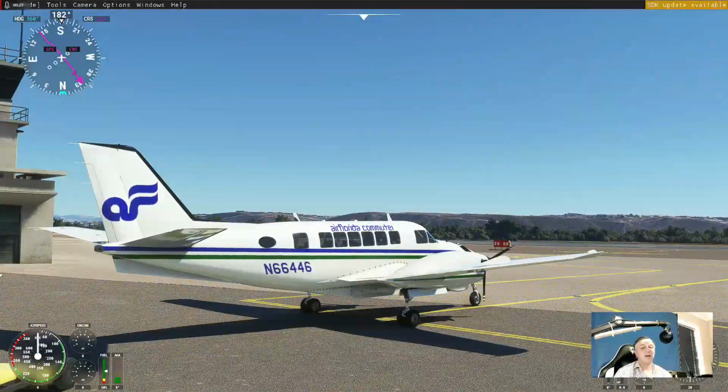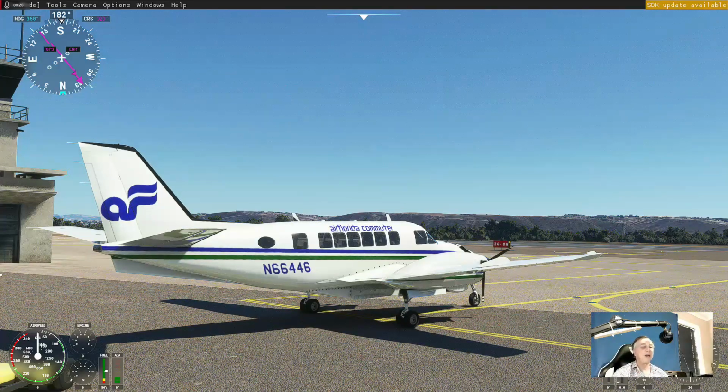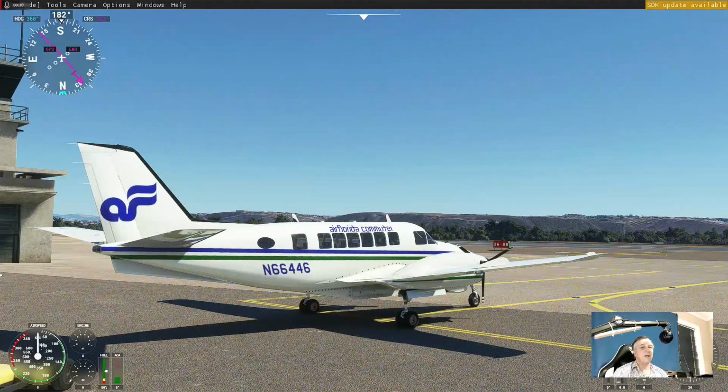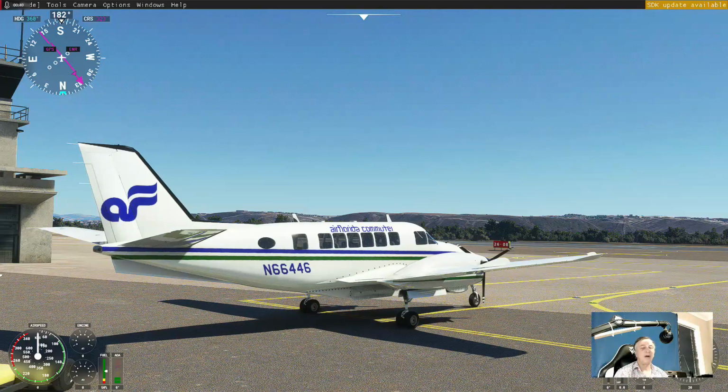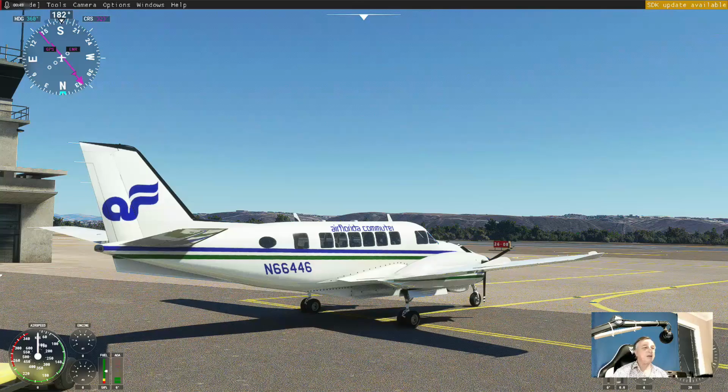Okay, so we're going to get in, we're going to start it up, and we're going to head just over to the other side of the harbour to San Diego, KSAN, which is our home base. So this is basically the delivery flight, just from where we met the agent, did all the paperwork, signed up, paid the money. And we're now just going to do a little short hop to take it home, and so you can see how it actually flies and how it looks. Alright, so let's jump inside.